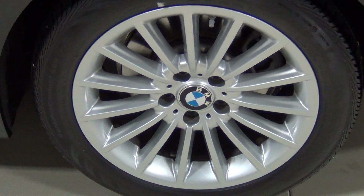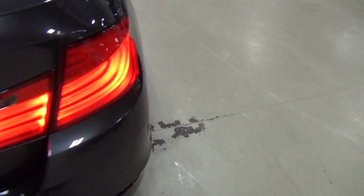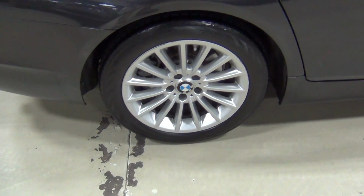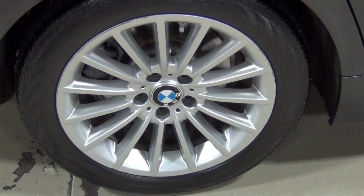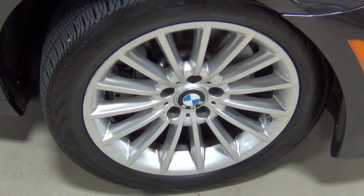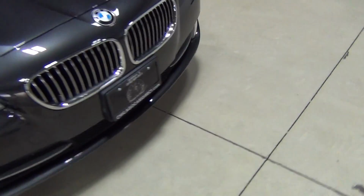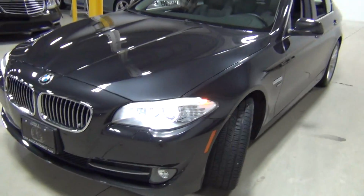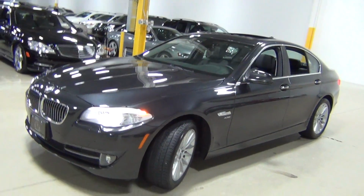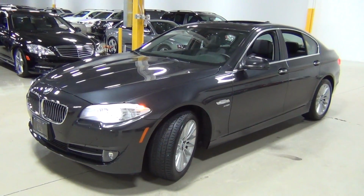I'm having trouble seeing any curb rash or damage on the wheels, but that's why I'm going to zoom in close so you can see them. Please excuse the floor. You keep driving cars across it and it gets a little bit worn. So those are the wheels. The wheels look amazing. You can see how smooth and quiet the engine is. But that is our BMW 535 xDrive.